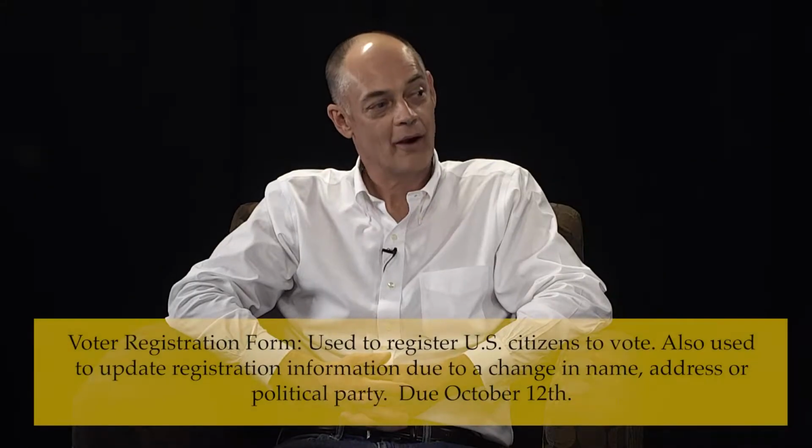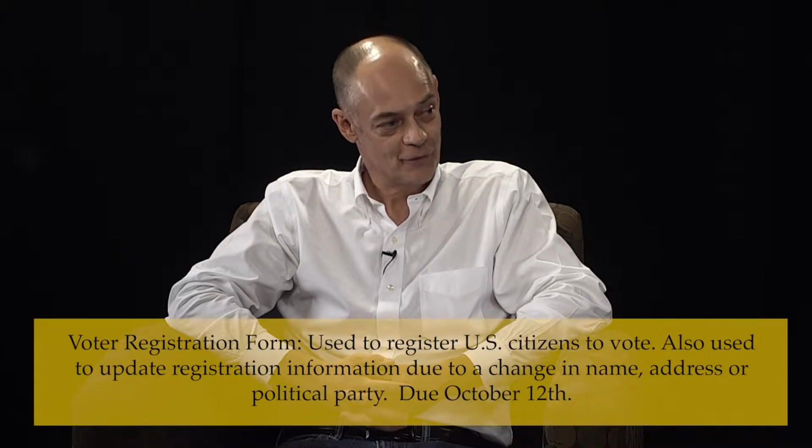Let's start at the beginning. The most fundamental part, I guess, of voting is registering. So, what are the steps to registering to vote? Well, registering to vote is very easy. All that's required, really, is to fill out a voter registration form and submit that to our office by October 12th. You can get forms at our office, which is located at the Watauga County Courthouse. You can go to our website and download a form there.